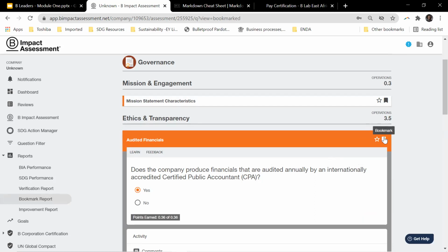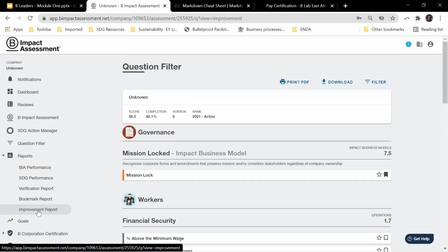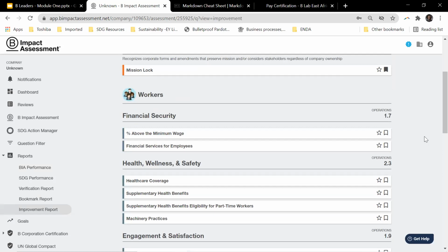And since now I'm okay with it, I can uncheck that and it gets pulled out of the bookmark report. The last bit is the improvement report. So remember, as I said, a company can set a goal and be able to now work on those for improvement. And so those are pulled in here.